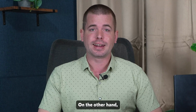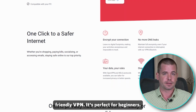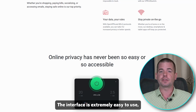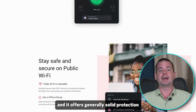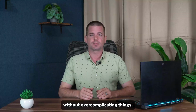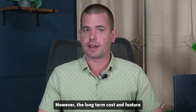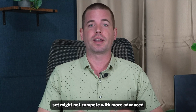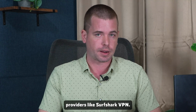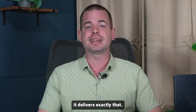Total VPN, on the other hand, is just as good as Surfshark when it comes to being a newbie-friendly VPN. It's perfect for beginners, the interface is extremely easy to use, and it offers generally solid protection without overcomplicating things. The first year price is really affordable, which makes it a good choice for a starter VPN. However, the long-term cost and feature set might not compete with more advanced providers like Surfshark VPN. But if you're looking for something simple, clean, and budget-friendly, it delivers exactly that.